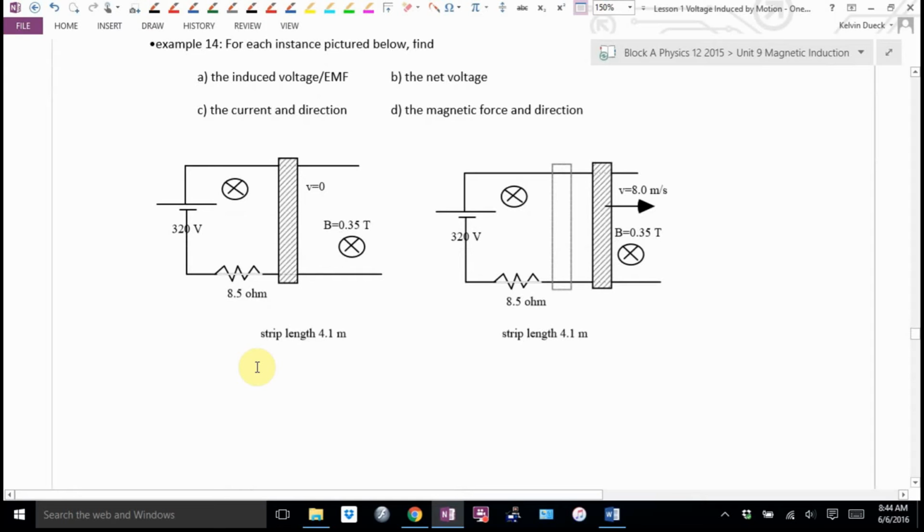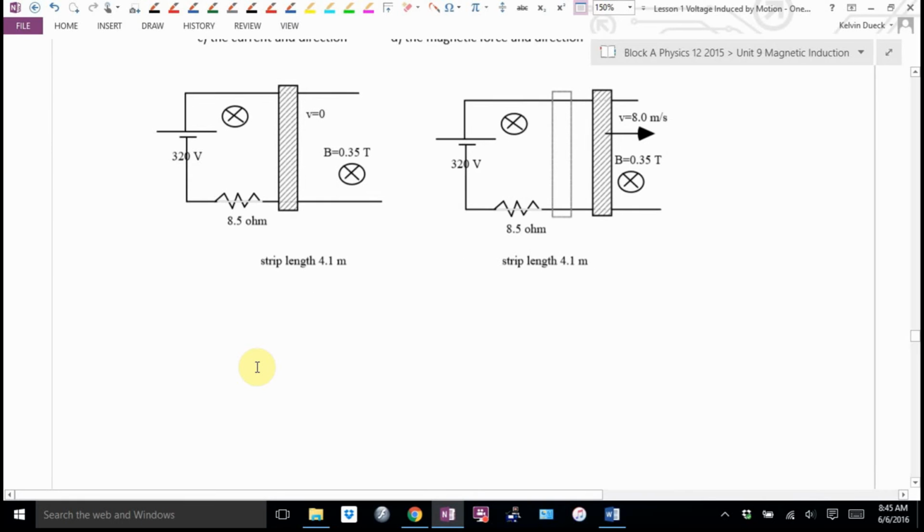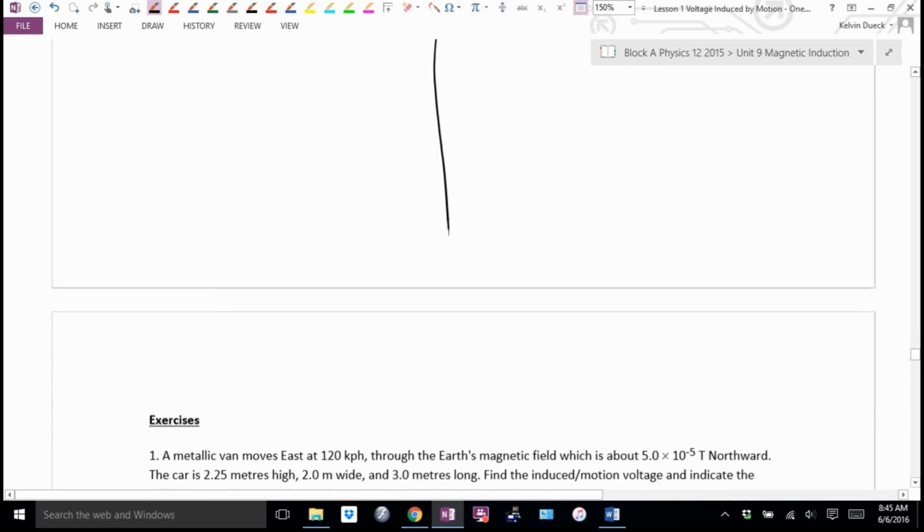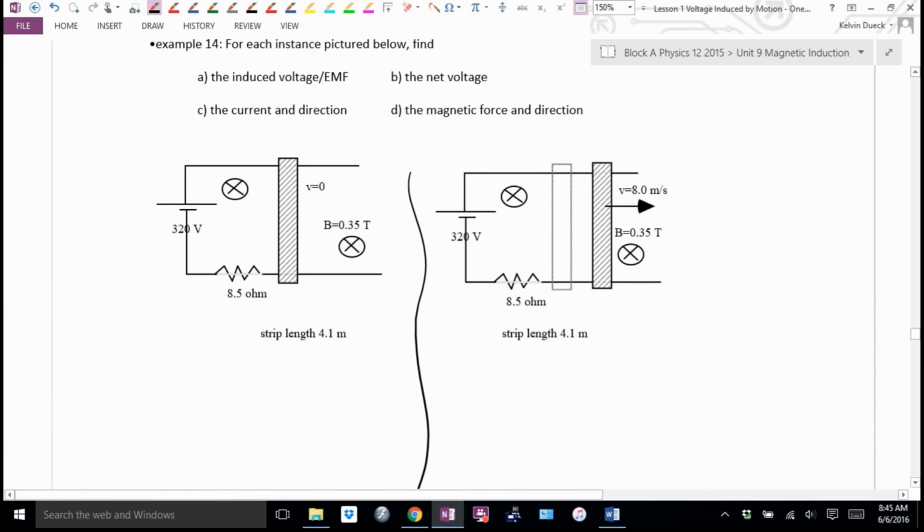for each instance below, it says find the induced voltage, the EMF, the net voltage, the current and the direction, and the magnetic force and the direction. There's 2 questions. Hey, let's cleverly divide our page into 2. And in fact, let's kind of do these simultaneously. We'll do each one so we can compare and contrast. The first thing it asks for is the induced voltage, the EMF. The induced voltage is equal to BLV.